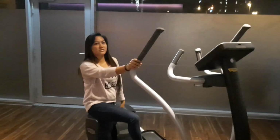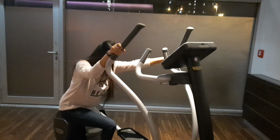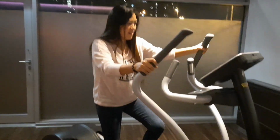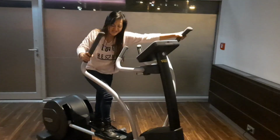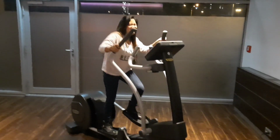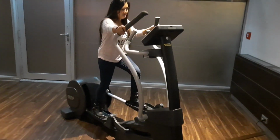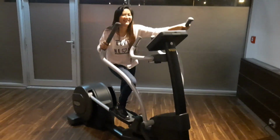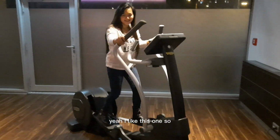That's the gym station. So this is the gym. Stepper. So let's go to the gym. Let's try the stepper. Yeah, I like this one too.